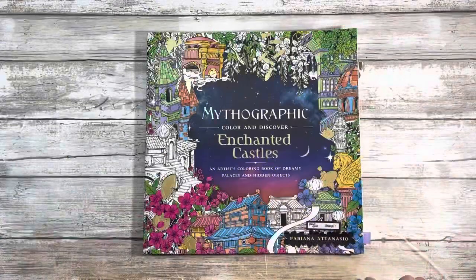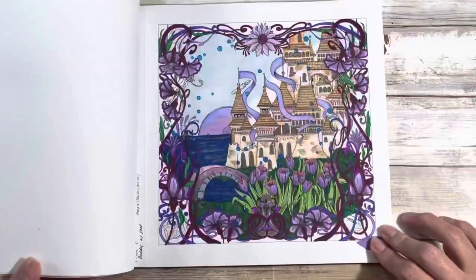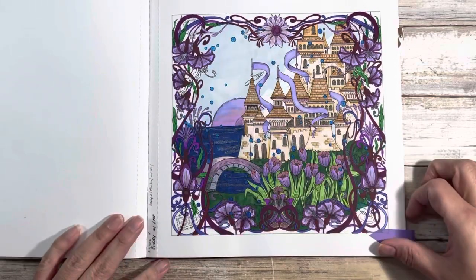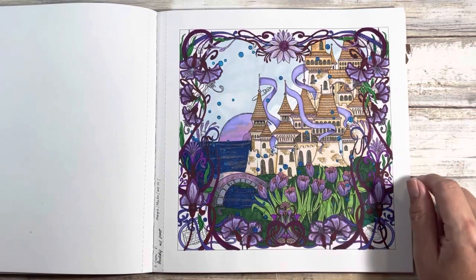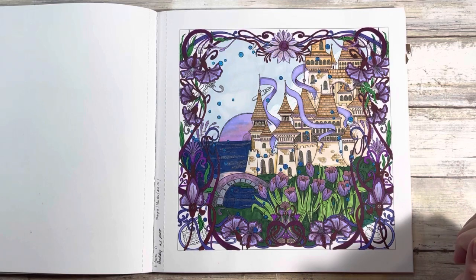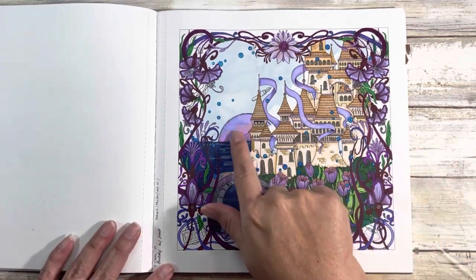I did complete a picture here, Mythographic Enchanted Castles by Fabiana Attanasio. And this one I am thrilled with. I think this is just so pretty. The palette for this was absolutely based on Poet. Purple is one of her favorite colors. Pink is not. Pink is one of my favorite colors. It was really interesting. But I love how this looks.